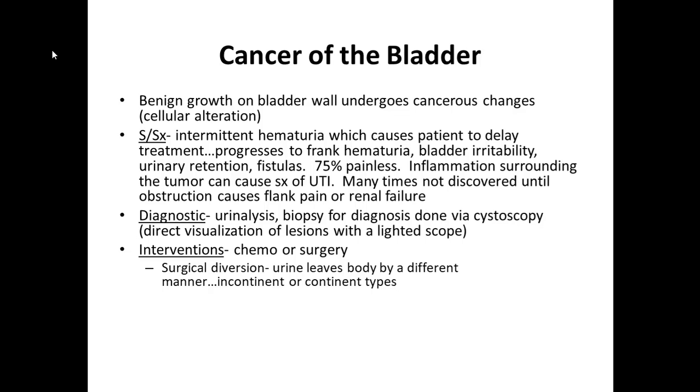Their bladder will be irritable. Urinary retention, a lot of times because blood clots are blocking the way out and obstructing the urethra. They might form fistulas, an opening between the bladder going into the vagina or the bowel. Might have symptoms of a UTI. And a lot of times, bladder cancer is not discovered until they actually have severe pain or go into renal failure because of an obstruction and it's moving up.